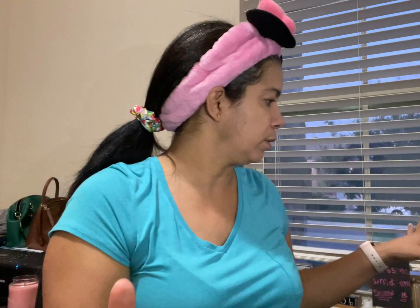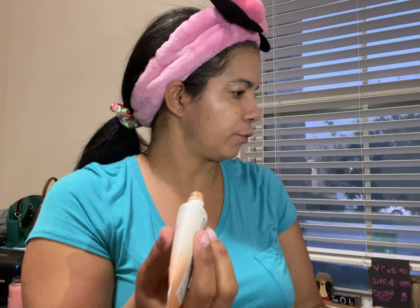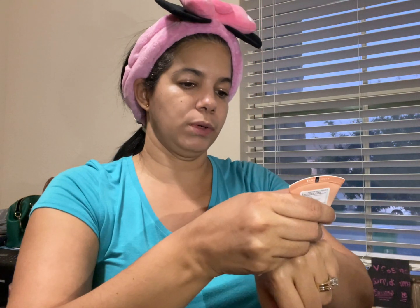Now what I'm going to try is without that effect of burning it and doing all that stuff that TikTok is trying to do right now. I don't know if it's gonna work or not, but let's try it. Okay, this is the dark brown one and we're gonna use the light one. I'm gonna mix the dark one.